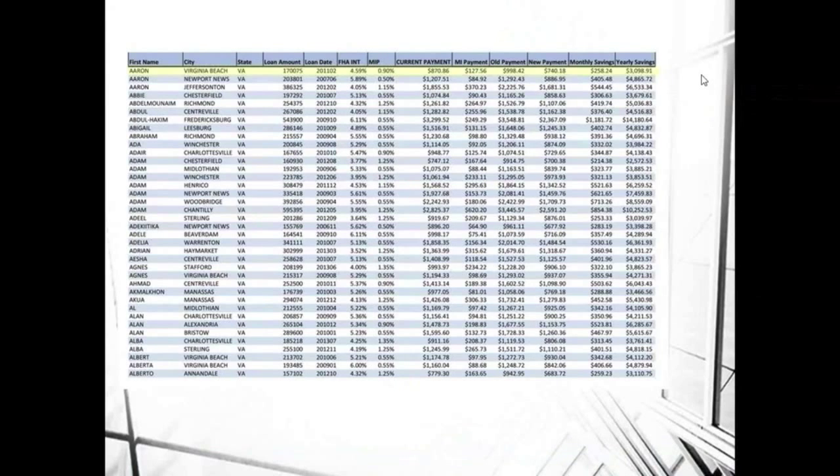So what we do is create his current payment, what his MI is. His old payment's $998. Well, we show him a 5/1 ARM at 3 1/4, which is what this one was based on. And we show him a $740 payment, which is $258 a month savings. And then we show him how much he's going to save per year by refinancing on this program. So this is a copy of the data, and you can see the yearly savings on some of these people.